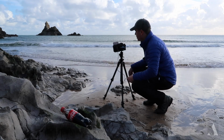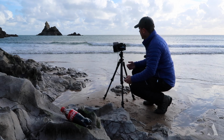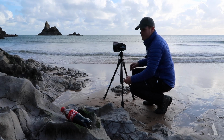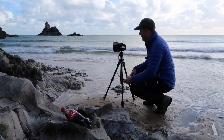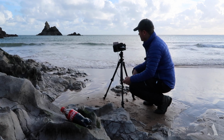Okay, we sprinted down to Church Rock because there was a break of light that came out just as we were heading past it, and what we decided to do is leg it across, get the camera set up, and just wait a couple of minutes for the light to come through the clouds a little bit. It's not really done that much. It has opened up a little bit, but since then we've lost it.